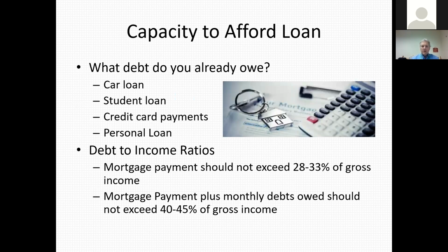In addition to your income, the other half of the affordability of a mortgage is, what do you owe? What's on your credit report? Car loans, student loans, personal loans. We're going to use minimum payments on your credit cards. Do you pay alimony, child support, or maintenance? That does need to be included.